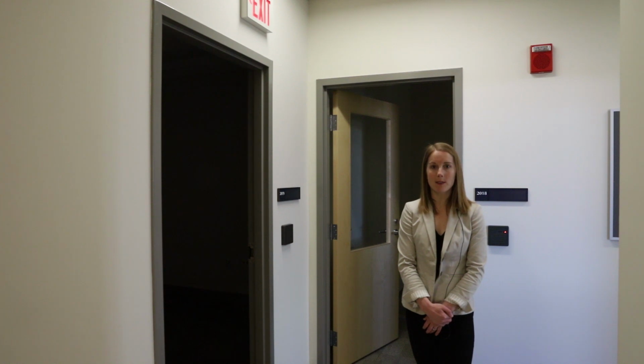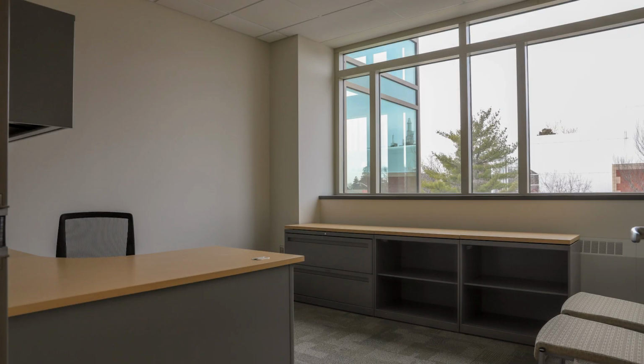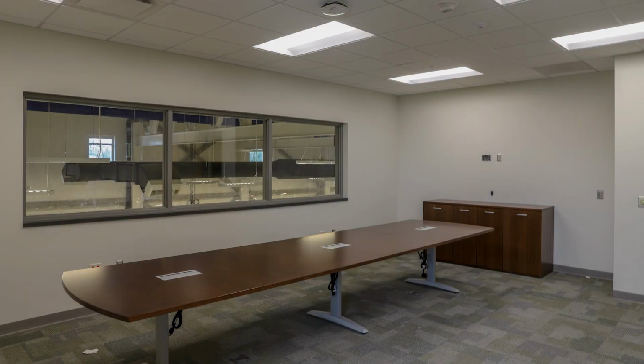We have 16 offices available to rent for individuals with projects ongoing in the pilot plant. Each office comes fully furnished with a computer and is locked and on our card access system. We also have conference rooms and web conference capabilities.